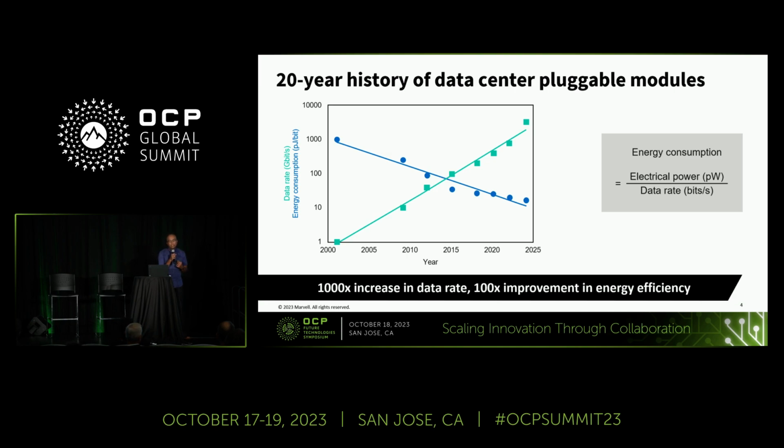But the energy consumption has gone down pretty interestingly all the way down, and there's an expectation it will continue to go down. We might be hitting some roadblocks, maybe, as the data rate per lane goes up. Don't want to get into that today, but I just want to show a couple of things and focus on making light engines. So that way I stay out of trouble.